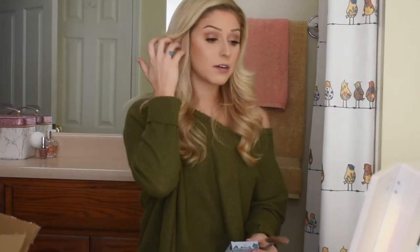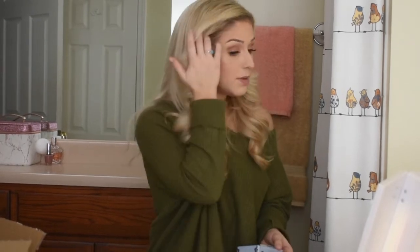Alright, so I have popped some lashes on and that about completes the eye look. I really like it. I think it's not too much, it's not too dramatic, but it's just enough to add a little bit of drama to a basic look, which usually my looks are incredibly basic because I am basic and such is my life.